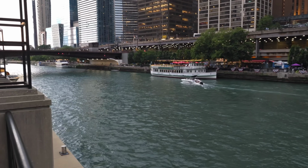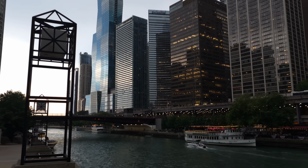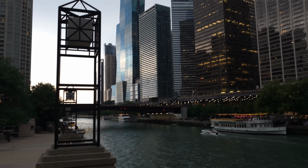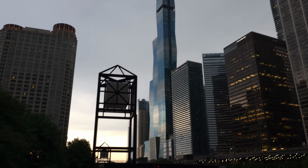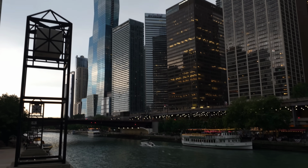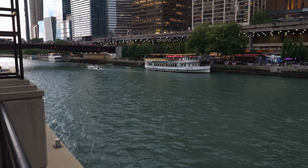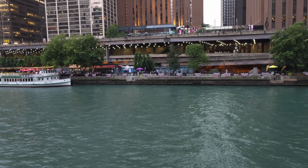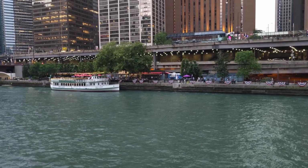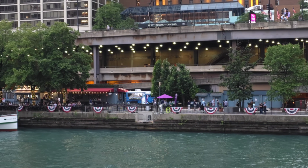And this is the nearby views. This is a happening place here. You see, earlier I showed you from the top level. Now you have come down to the bottom. This reminds me of the San Antonio River Walk. It's the same.